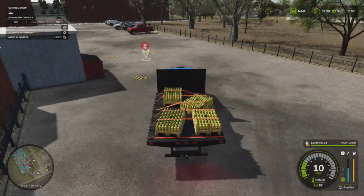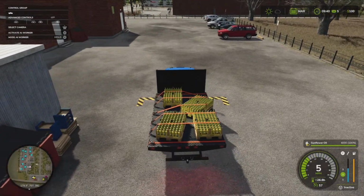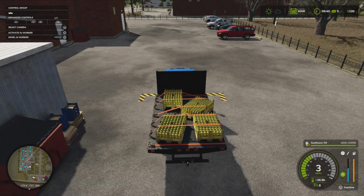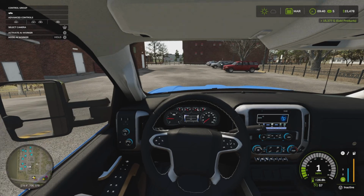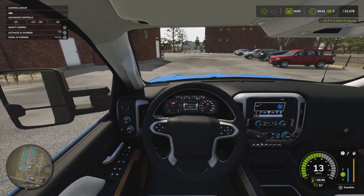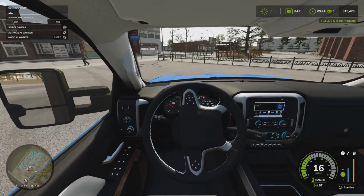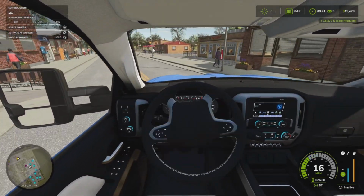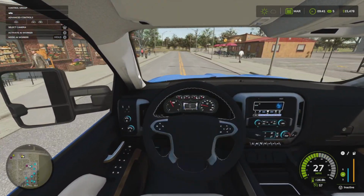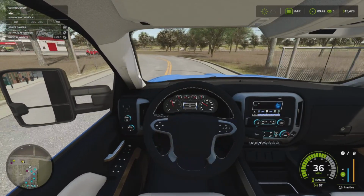So I don't know. I think we're going to make about 12,000 off of here. Let's see what we actually get. And we made 15, so that's even better. All right, so we're going to drive this back to town, or back from town. 15,478.